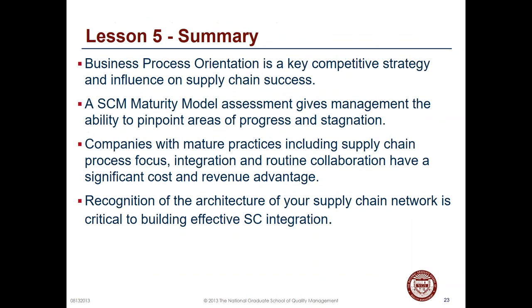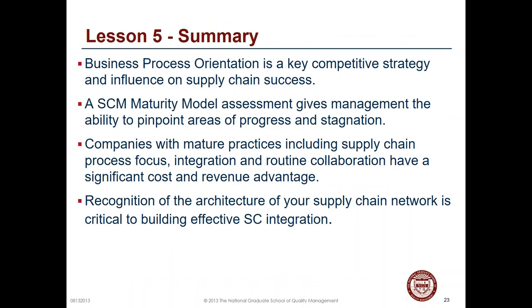We're not going to do any assignments in week five because you guys are jumping right into your massive business project team tomorrow. So in quick summary, BPO is a key competitive strategy that influences supply chain success. Understanding where you're at with your supply chain and doing a supply chain maturity model assessment gives you the ability to pinpoint where you need to improve and where you've got problems, right?